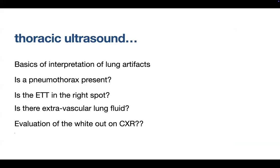So moving on to thoracic ultrasound, this is again something that's useful. The NICU uses it differently than we do, and I think this is very much a yes or no type of answer. When I teach ultrasound, it's important to really grasp that you're not diagnosing things. You're not giving causes.